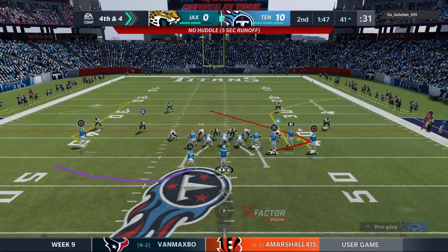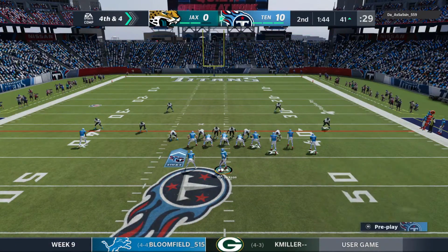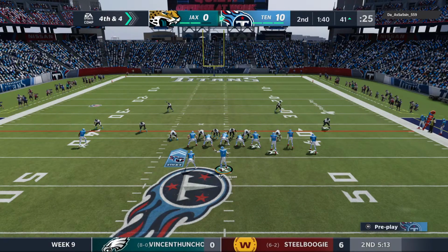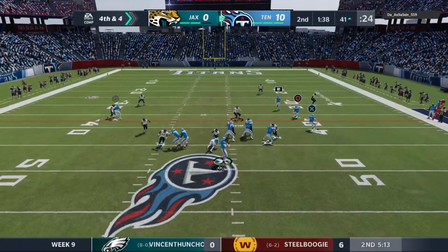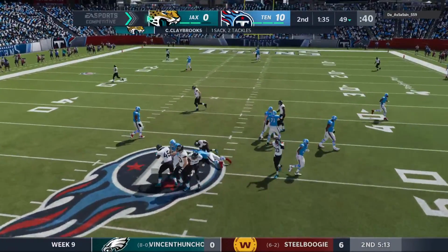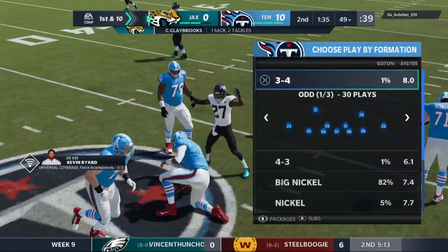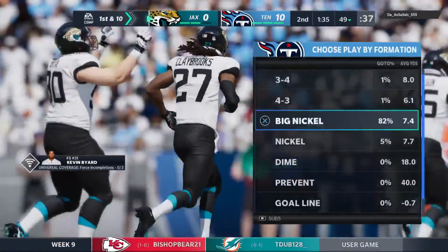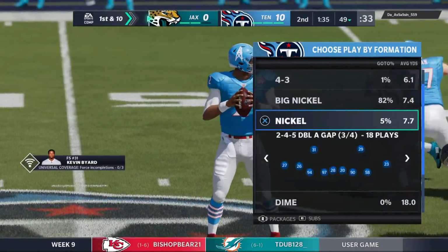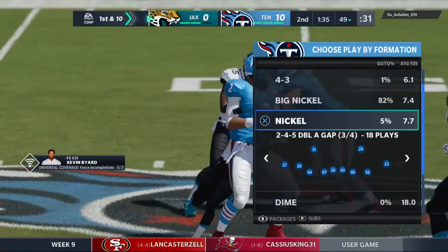Give him a couple on the run as it brings up a 4th down. A 2-yard gain. It's 4th down. They're going on 4th down. It's Jackson. Jaguar pressure and a Jaguar sack. The Titans fail on 4th down.